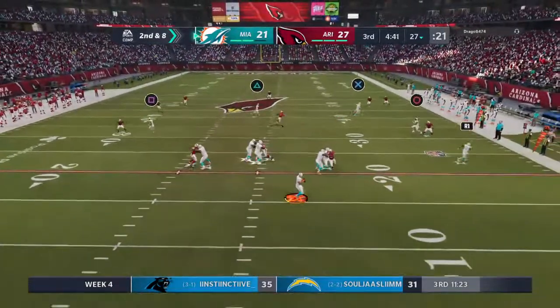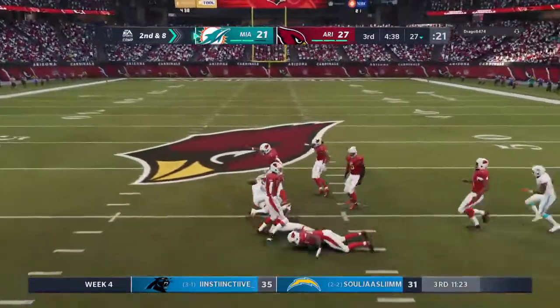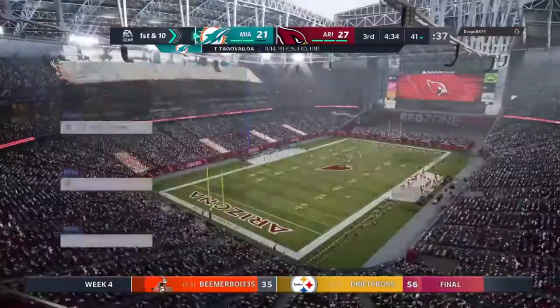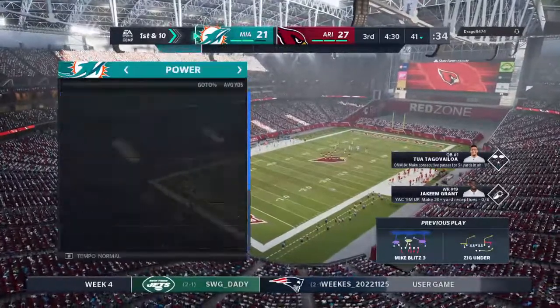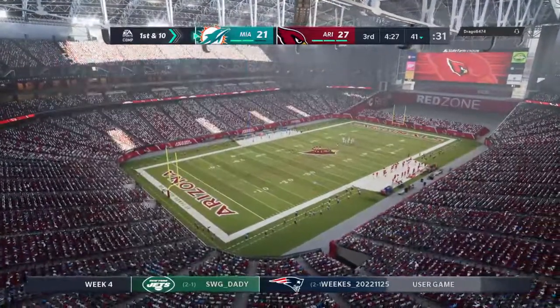From the gun, it's Tua. Throwing right, and that's complete. And they get him down, but not before he takes it across the 40-yard line. He went over 100 yards in the wild card round. He's over 100 here as well. And a first down. First down, Miami.